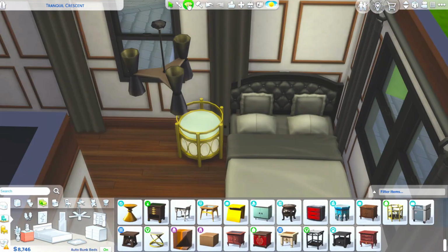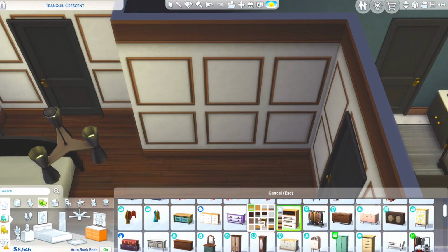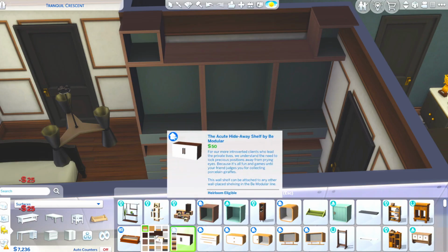Nice gold table. I love paranormal stuff. It's got such great items. Clocks. Definitely put an alarm clock on there. And I'm thinking I'm gonna do some custom closets over here just to spend the money. And it's gonna be full ceiling height in here.